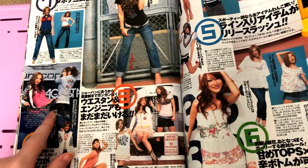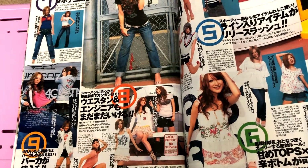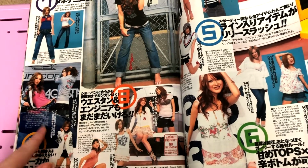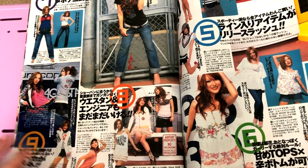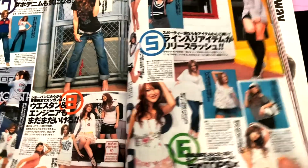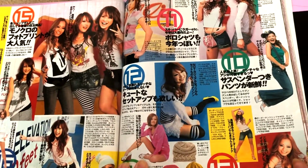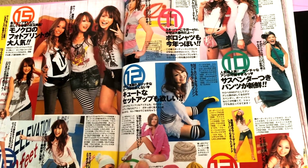She looks very cool here. This is a really fun pose. What are they leaning against? Is that a car? That might be a car. This might be some car shit, like some car outfits. Huh. Interesting. Moving on. Here we have, I guess this is a ranking of certain things, right?